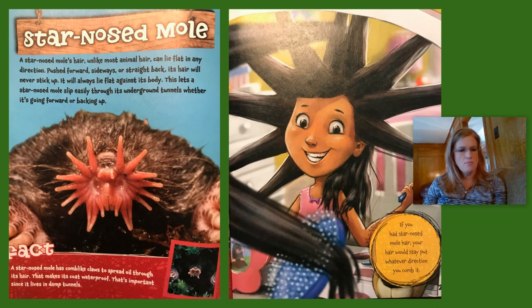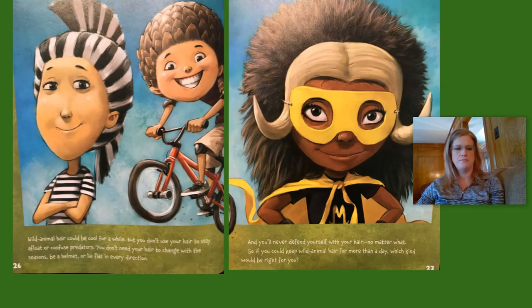Fact: a star-nosed mole has comb-like claws to spread oil through its hair. That makes its coat waterproof. That's important since it lives in damp tunnels. If you had star-nosed mole hair, your hair would stay put whatever direction you comb it. So wouldn't that be cool on crazy hair days?